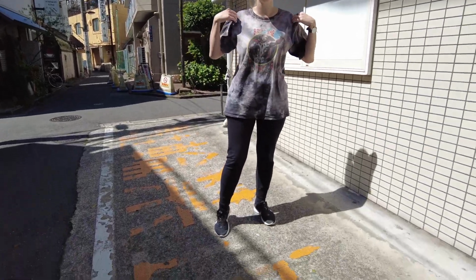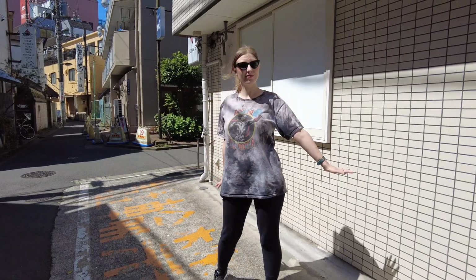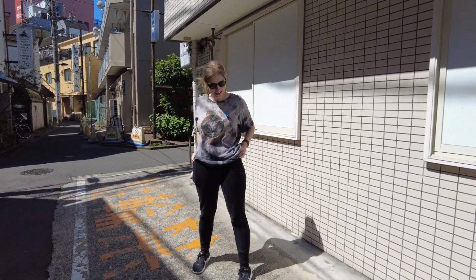So that's that. I'm going to show you what I packed now. First of all, these, what I'm wearing, are part of my travel outfit. I had a little designated travel outfit that I wore on the plane over to Japan, and then I've kind of worn it every single time we've moved around Japan as well.